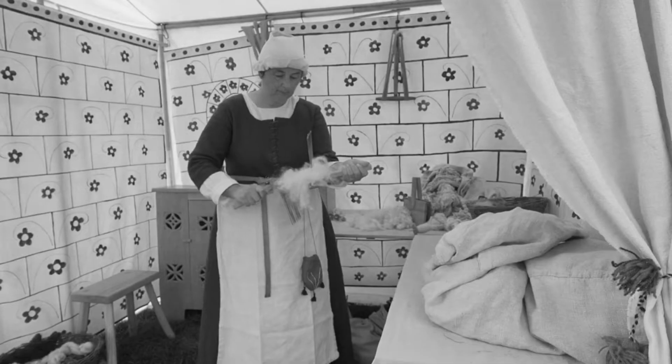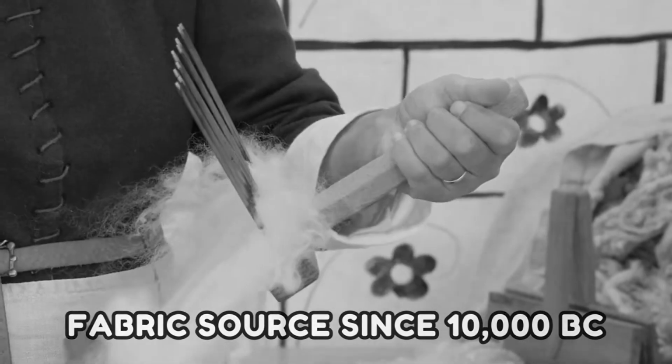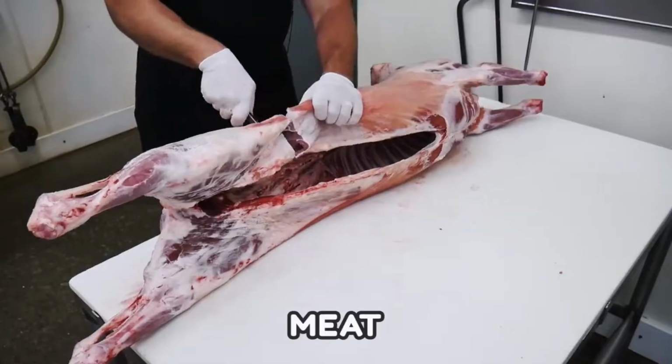Sheep farming. Wool has been utilized as a fabric source since before 10,000 BC, and it is still used in fashion, bedding, and carpets worldwide. To know how a sheep farm works to produce wool, milk, and meat, keep watching.